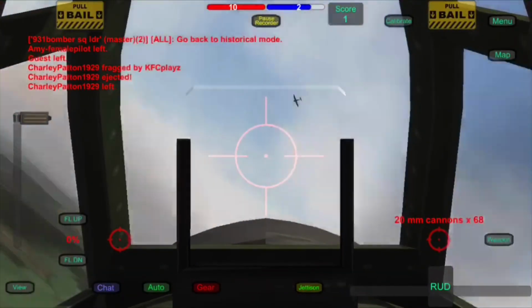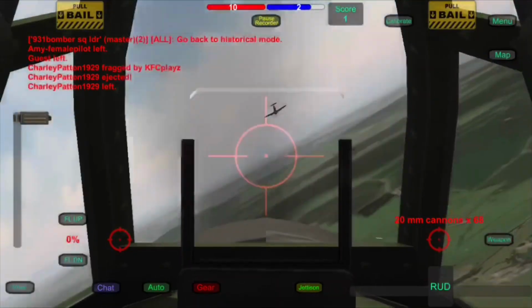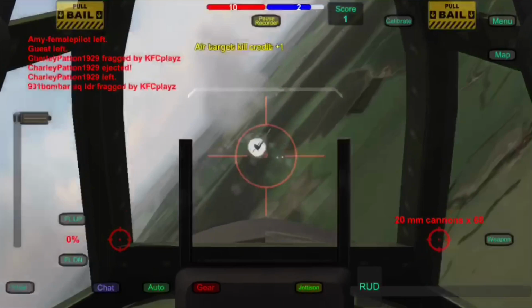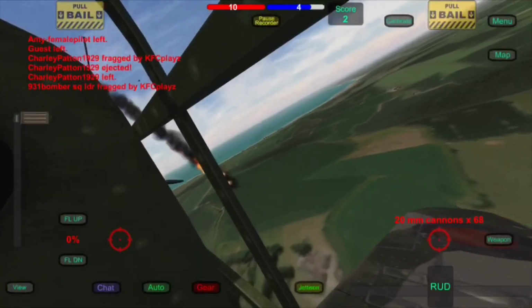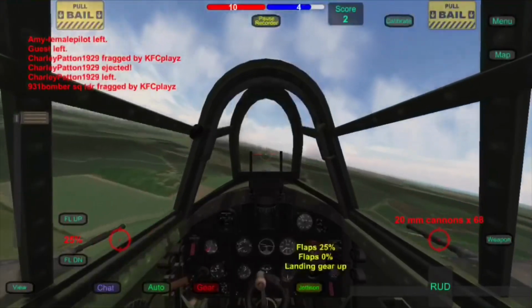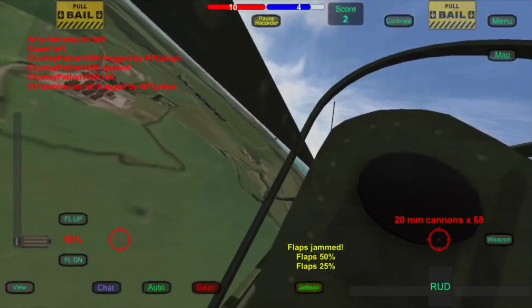I can't tell if this is an A4. The angle at which he's diving is very awkward. I immediately know it's a 109 and I pepper him because of the way of his empennage. The 20s on this gun absolutely wreak havoc.